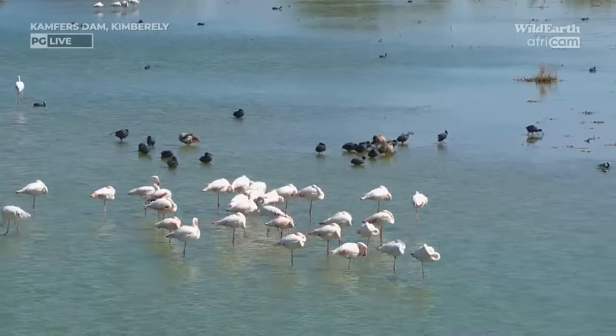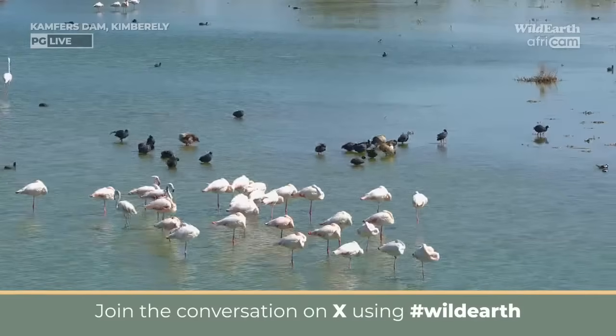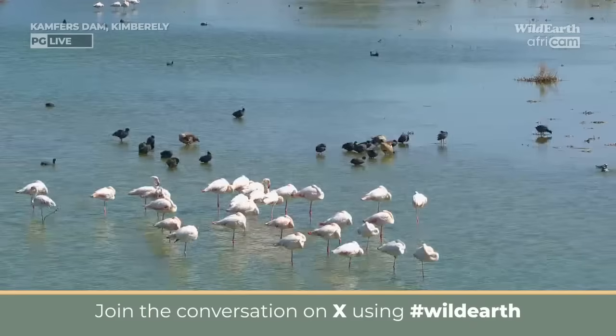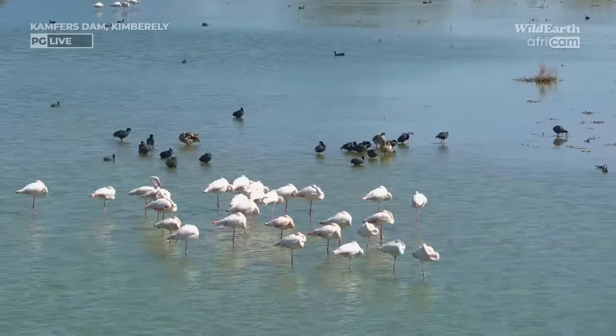But kicking things off quite nicely here at Comfort's Dam, which is in the Kimberley area in South Africa, with our very special colony of greater and lesser flamingos, as well as a number of water birds. How cool is that?